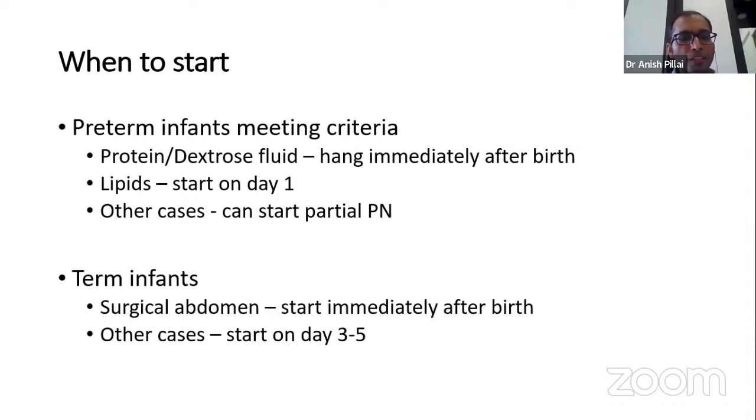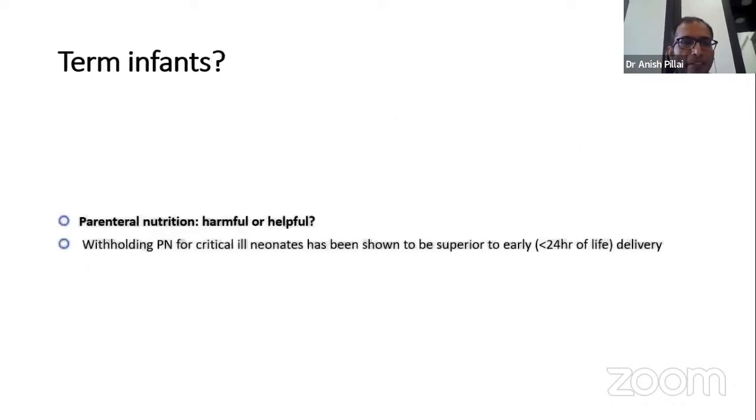What about term infants? If there is a surgical abdomen, you know that you're not going to feed the baby, so start immediately after birth. But for other term babies where you're not sure, or if it's a sick baby, you can start on day 3 or 5. So is there any hesitation in starting parenteral nutrition for full-term babies on day 1?